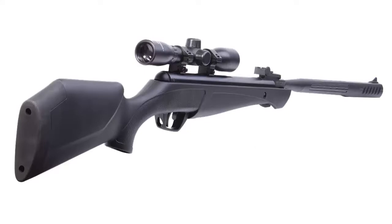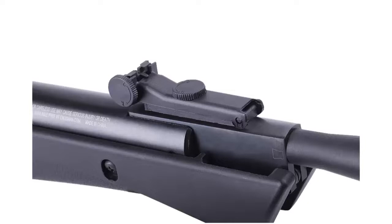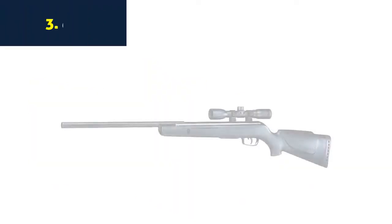Key features: high level of precision at 30 yards. Gas piston power plant as opposed to a spring piston. Break barrel slimline rifle design using Crosman nitro piston technology. Centerpoint 4x32mm scope included. Quick loading pellet pen included. Adjustable two-stage trigger. Rifled steel barrel.